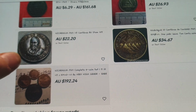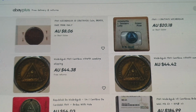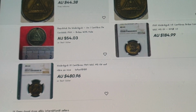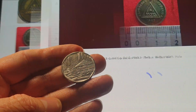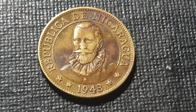So anyway, I hope this video was an informative introduction to Nicaraguan coins, because I don't think I've made a video on Nicaragua. I don't really have that many Nicaraguan coins myself. I just got a few banknotes. And in a future video, we're going to talk about Cuba. So here's a Cuba 1 peso. And that one is coming up soon.